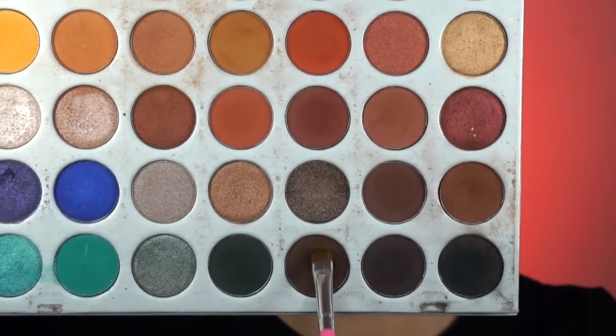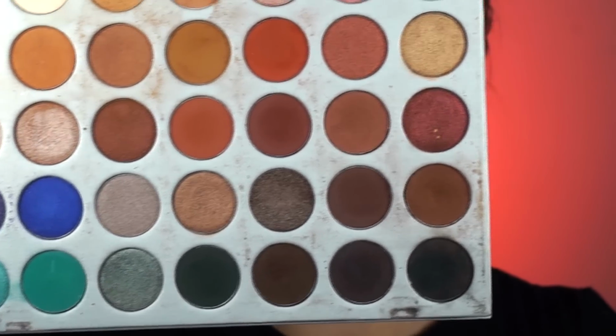The next color I'm taking is this dark brown shade right here. I'm picking this color up on a flat definer brush like this, and this is going to go directly on my lash line. When I get more towards the center, I'm going to try to make a really, really thin line. But towards the outer corner right here is where I'm going to smudge it out. Don't take it too far up, just focus it on the outer corner.